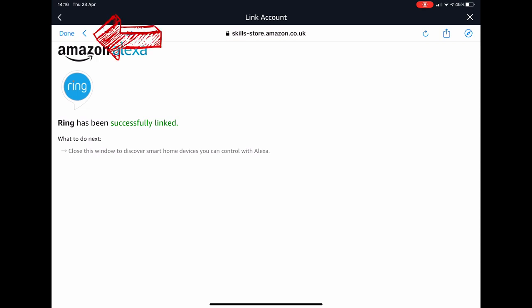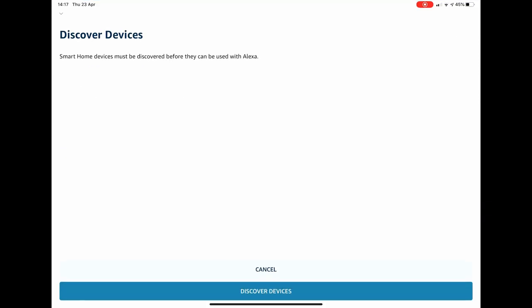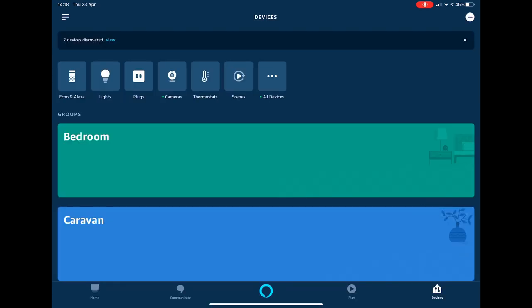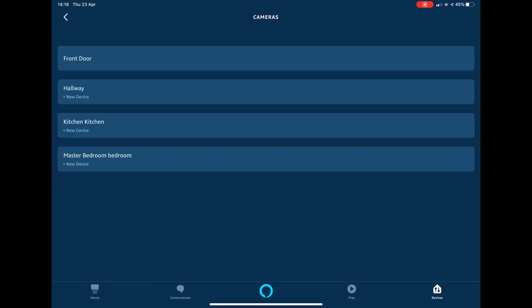Press Done, followed by Discover Devices. A search should start to find your devices. Once the search is complete, select Devices and click on Cameras. You should be able to see your Ring doorbell. Mine is called Front Door.